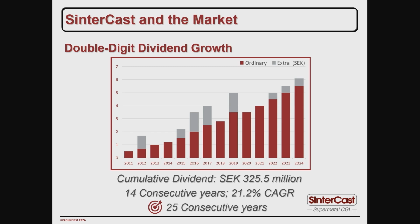If we are confident in the double-digit growth through 2030 and in the increased operating margin, that means the next 6 years are taken care of as well. So we get from 14 to 20, and then those last 5 years from 2030 to 2035 is a real exciting challenge, but I think that we can meet this goal of 25 consecutive years of increasing ordinary dividend.